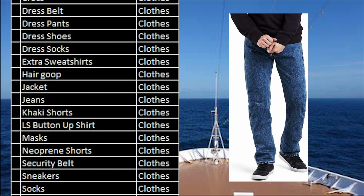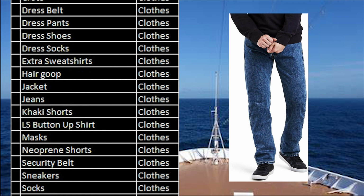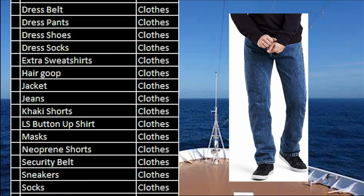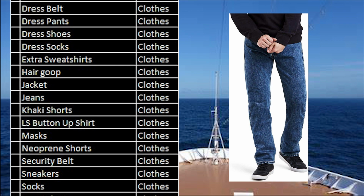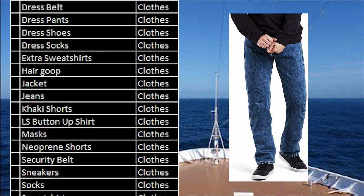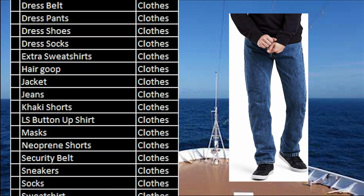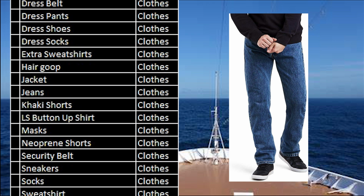Jeans. I'll usually wear jeans on the plane ride at the very least. I'm flying from Ohio usually to Florida, so I may ditch the jeans once I get there. I also like to wear them for formal night. If I don't want to dress up, I might wear jeans to the main dining room, or maybe I'll just keep shorts on and skip the dining room that night. It's really up to how I'm feeling.